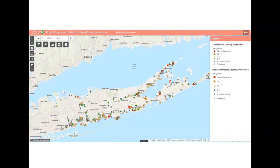And then we'll bring you to this mapper here, which is the overview of the county, and then the overview of both tidal and non-tidal, with freshwater benefits, and then that scoring. So as I mentioned, 12 to 13 is still high, 14 and plus is the highest, and then it goes on down from there, and then under 7 is low. And you can still see there's several that are in gray. Those are the non-scored ones. So as I mentioned earlier, there's probably a little over 250 crossings that we did not assess for a number of reasons. Those are still there. So you can get some basic information if you click on those ones in gray as well. Next slide.